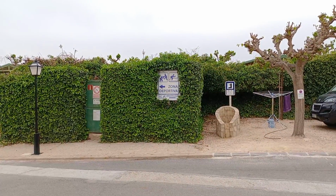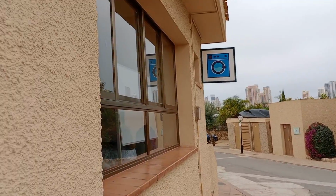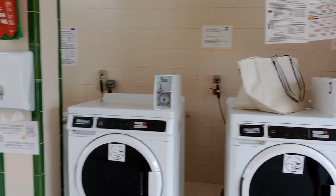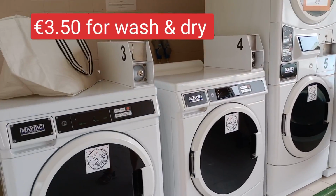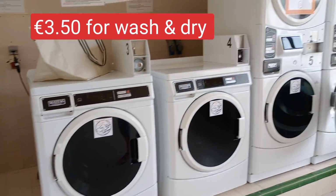Now, for a campsite with this kind of level of facilities, that's really reasonable, and it means you know what you're doing if you are coming for a bit of winter sun. A couple of water points around though if you are coming without water, but here, just on the side of the building where the swimming pool is, the laundry. It's got a couple of really nice looking machines, and it's €3.50 for the wash, €3.50 for the dry, but you're going to need to buy a token from reception.